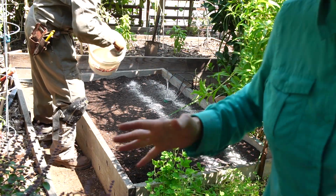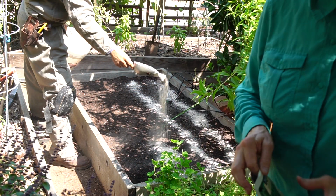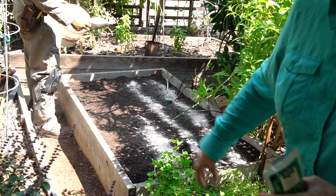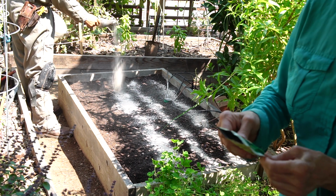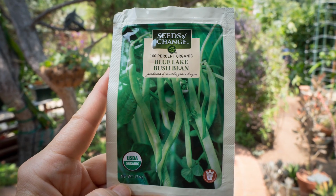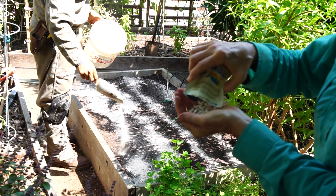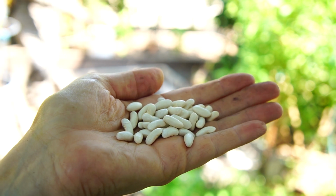I hate to go bean to bean, but it's only August the 2nd, and I think we've got time to get another crop of beans in here. So I have these Blue Lake bush beans, one of the best varieties, organic. These are from Seeds of Change, and it's a beautiful white bean. And we're gonna pop those in.